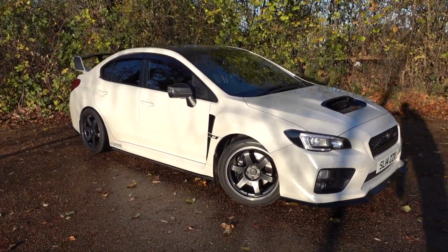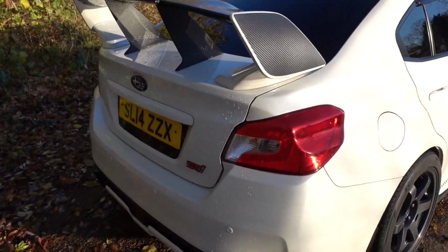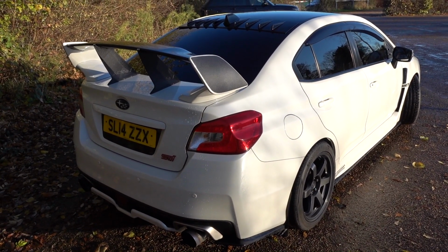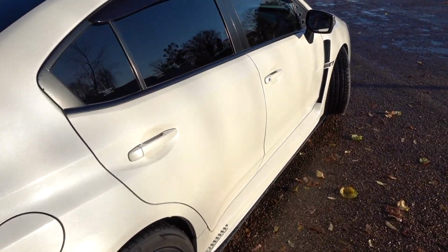Look at it, it's chaos. I can't actually wait to drive one of these. I've never driven an Impreza before. I know that is a shameful thing to say, but I've never actually driven an Impreza before, so really exciting. And I think all that's left to do is jump in and go for a little hoon.